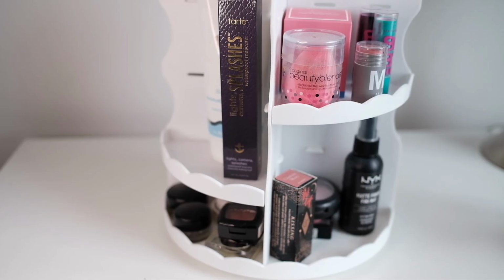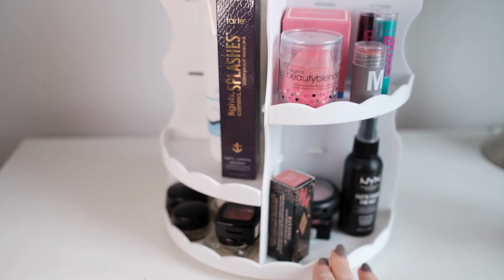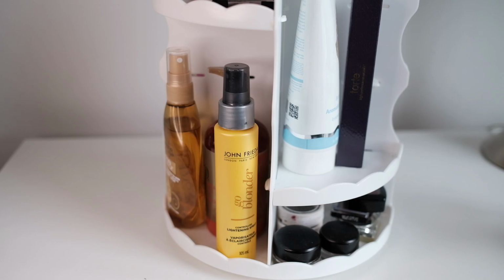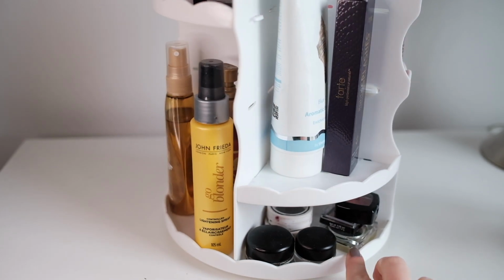All right, and here we are on my, I really don't know what to call this, but I don't know if you can tell, it's somewhat emptier than it used to be. No, way emptier. I guess I'm just thinking of this section, which is exciting. It means that I've been using up products. So anyways, here we go.